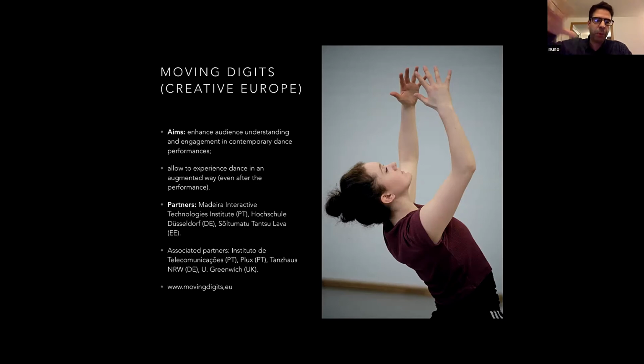And actually through Plux, many of the researchers working at Plux are involved in another research group in Lisbon called Instituto de Telecomunicações, or IT, which is at Instituto Superior Técnico, or the Technical Institute in Lisbon. And IT also joined in the Moving Digits project. And I'll explain what these different partners are doing in the project and what their role is.